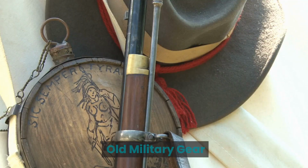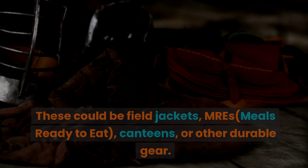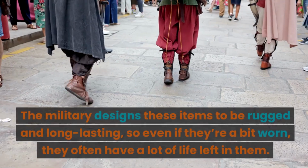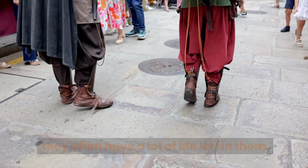20. Old military gear. Many veterans or families of veterans donate old military surplus items. These could be field jackets, MREs, meals ready to eat, canteens, or other durable gear. The military designs these items to be rugged and long-lasting, so even if they're a bit worn, they often have a lot of life left in them.